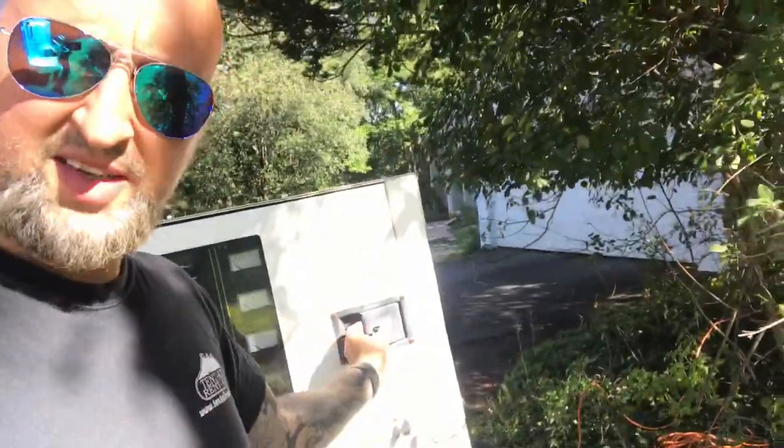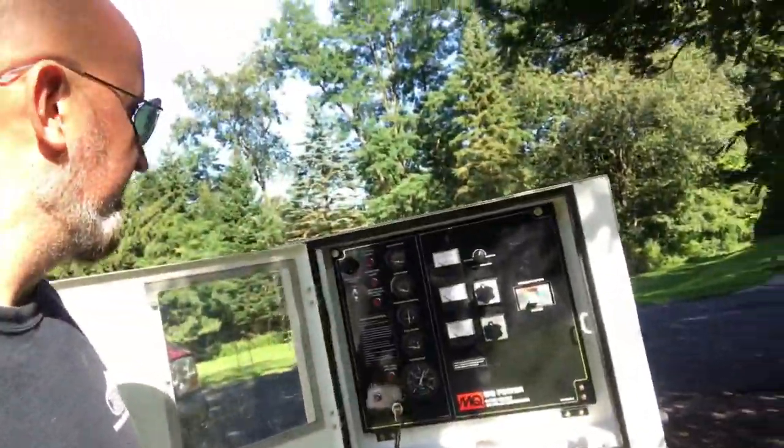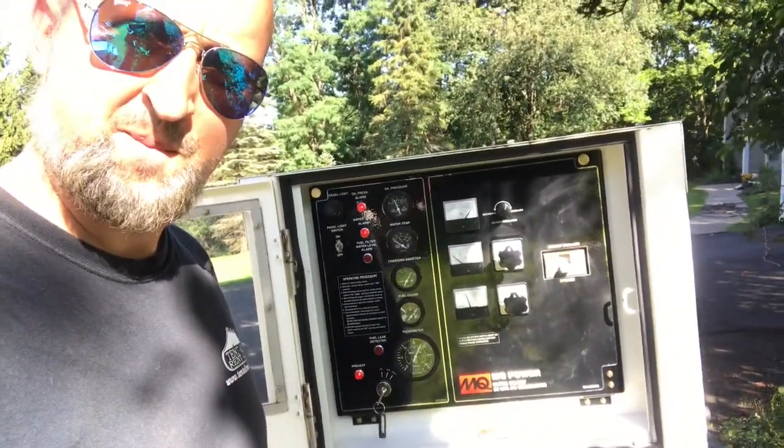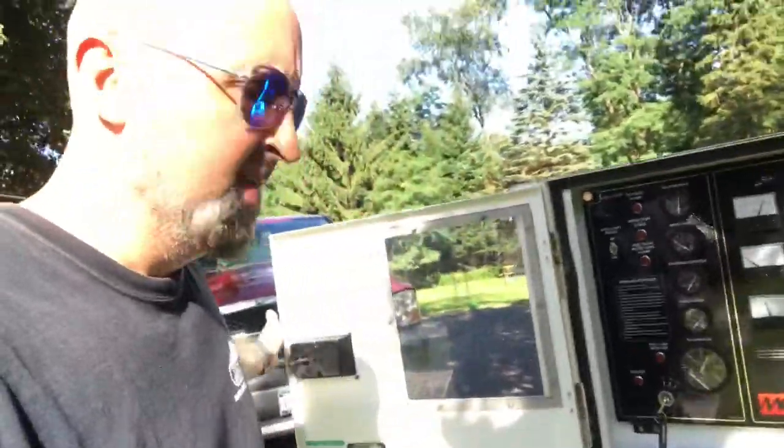But anyways, let me go turn this generator on, actually, so you can hear it. It is very simple. Don't do anything besides turn the key. Now, we're standing right next to it, so it's kind of loud. It's not that loud, but as you get further away, the less you'll hear it. Plus, when the band's playing and stuff, no one's going to hear it. It's relatively quiet. Much quieter than any other generator.